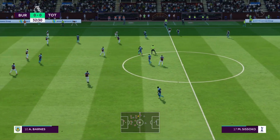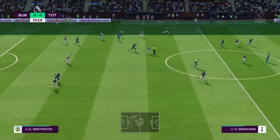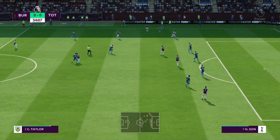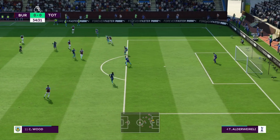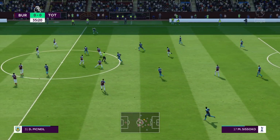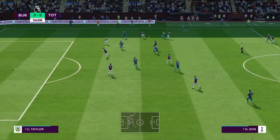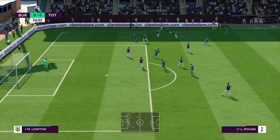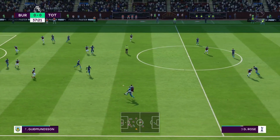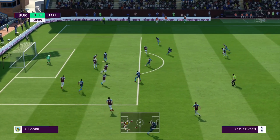Here's Winks. Kieran Trippier. Moussa Sissoko. Lost the ball. They can be quick on the break now. Here's Taylor. Not good work on the ball from Burnley. Danny Rose. Jan Vertonghen. Moussa Sissoko. That's good movement forward here. Bit of space to go forward into with the ball. Good stop by Tom Heaton. Did well, stuck out a foot and cut off the pass. Wanyama. And now the shot!